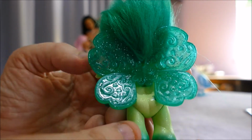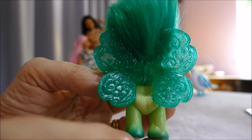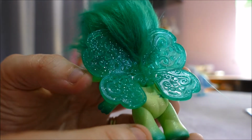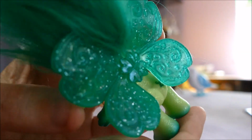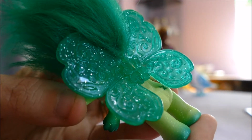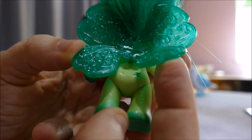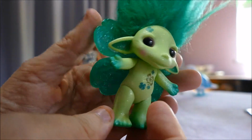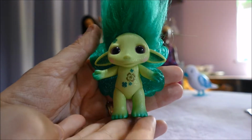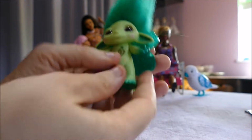And then on the back, look at this. It's like a 4-leaf clover with a 4-leaf clover with all this spark. Again, covered in sparkles and embossed design. It is just amazing. On her butt, she has a little green Z, which all of the Zelfs have, a little Z signature there. Another way of checking if your Zelf is authentic. Just absolutely gorgeous.